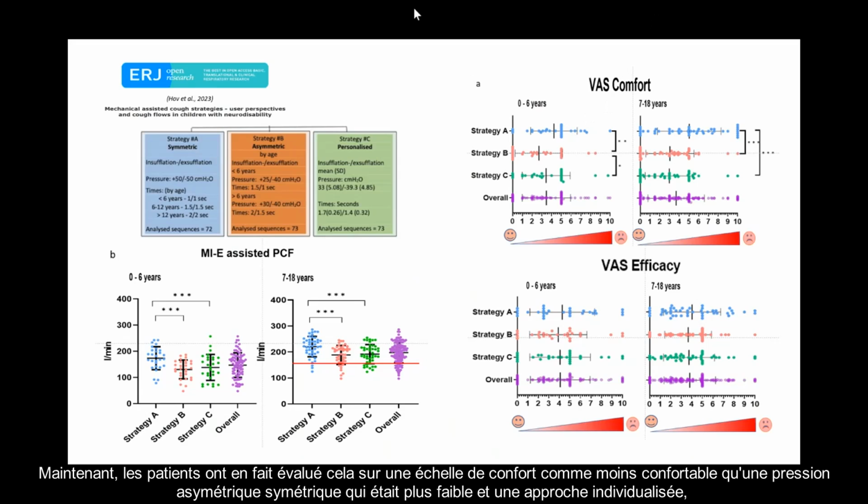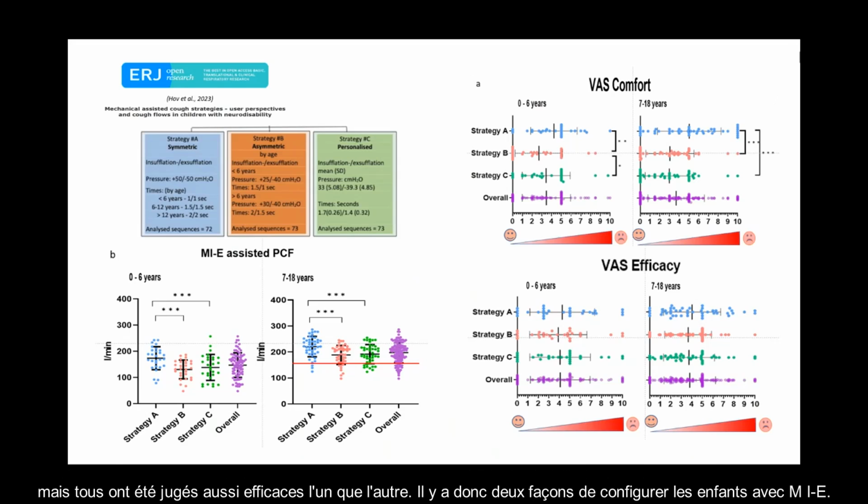Now, the patients actually rated that on a comfort scale as less comfortable than asymmetrical pressures that were lower and an individualised approach, but all were deemed to be equally efficacious.